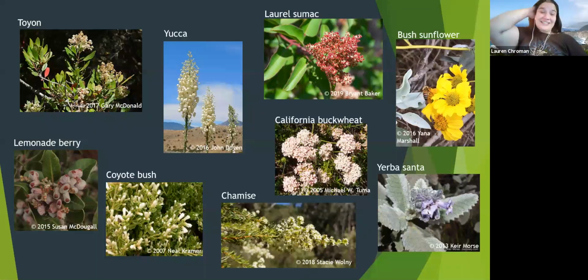And here are some of our classic examples. Toyon is one of our native shrubs that gets to be a bit bigger. Toyon can even reach up to 30 feet tall at a record. It's also frequently evergreen. It does not drop its leaves all at once, but will drop a few at a time. So even in the hottest, driest parts of the summer, you will still find green leaves on a toyon. Yucca, you'll know by its very tall, very bright white bunches of flowers, one giant inflorescence or flower bunch per plant. Laurel sumac, you'll tell by its classically described to students as a taco shell shaped leaf, that folded leaf.